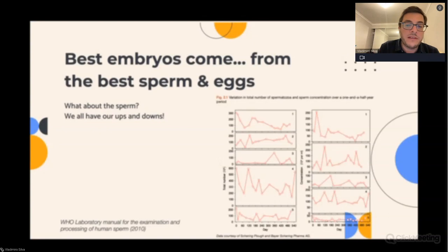My goal by showing these numbers is to let you know that we need to be careful while looking at it. Sometimes we can't get the best embryo because we don't have good sperm and good eggs. This is why we have donation treatments, but there are a lot of tools that we can use to understand whether an embryo is good or bad.